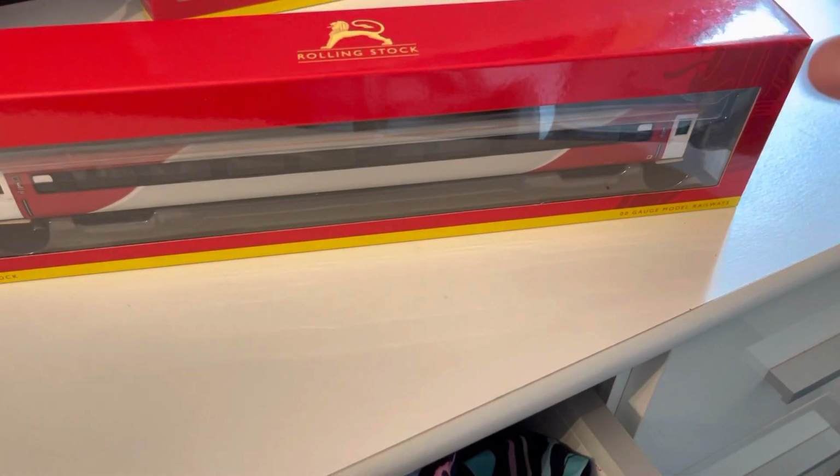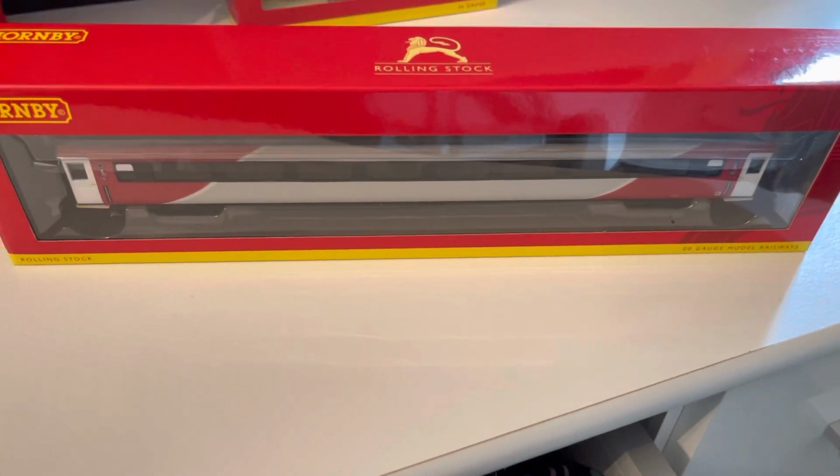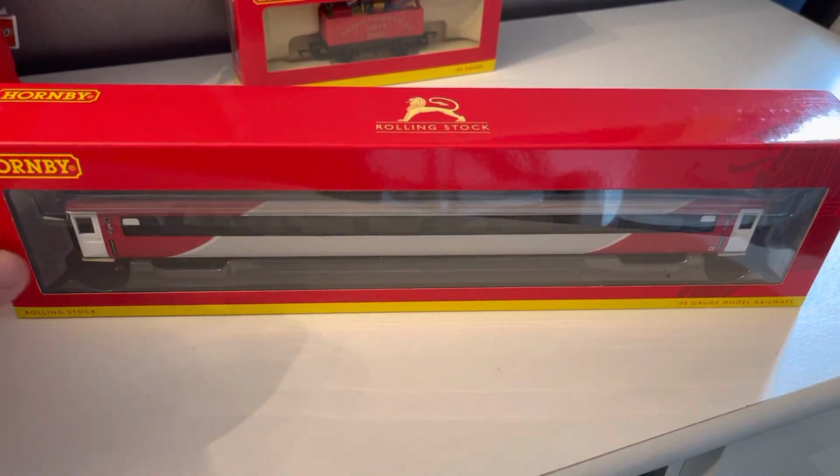Okay, so have a quick look at this LNER Mark III. Why they've re-released it, I don't know. Let's just have a quick look. I'll just pop this out. What is it with these boxes? I'll use a ruler. There we go. Always use a ruler, because you don't want to damage the box.